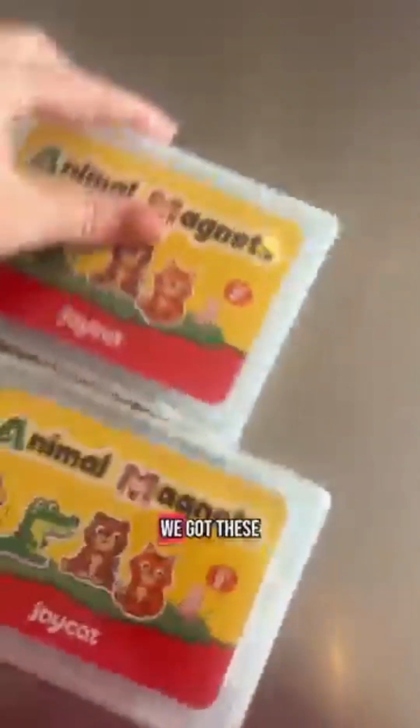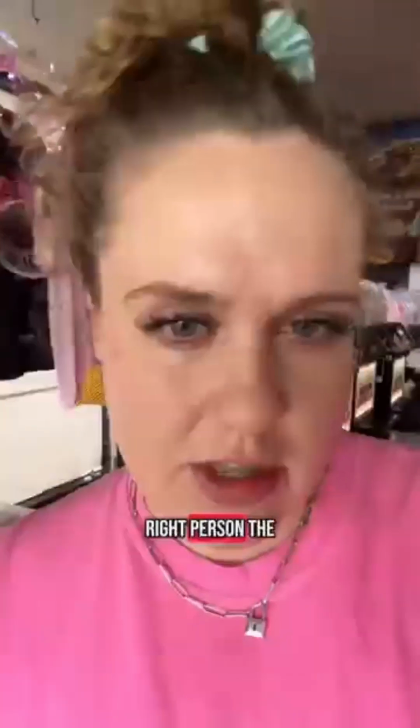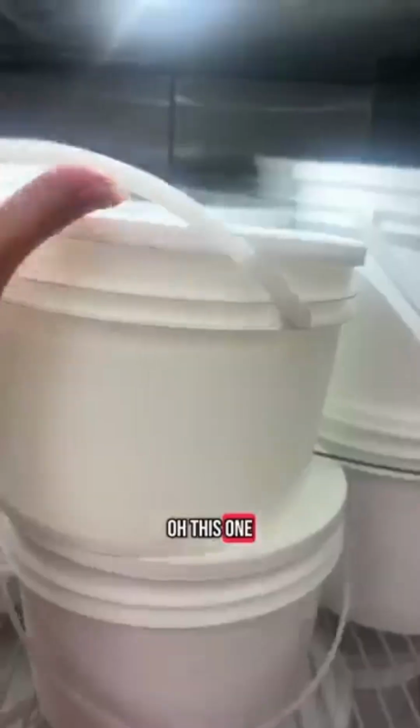Oh my gosh, yay, we got these in. So these are for our new handout system. We're gonna keep them like this whenever this is empty, but obviously this would have an order. We would take the order, and we hand this one to the customer. Whenever it's ready, we're like, hey, I have the order for koala. And then they bring us the koala. This also ensures that we're giving the right person the right order. And I think it's cute. They're so cute, but where's the one? There's one bird I don't want to use. Oh, this one.